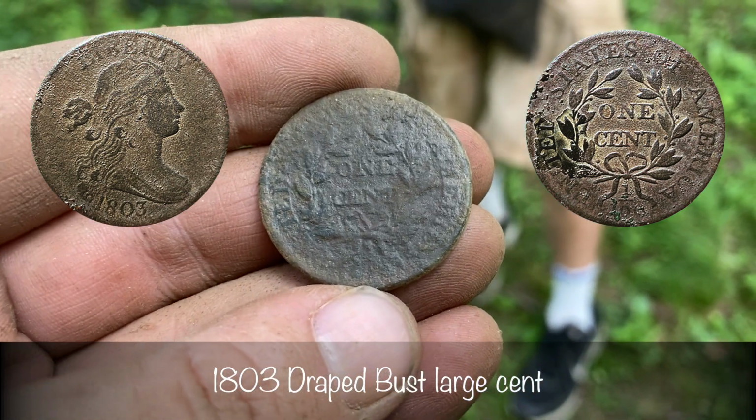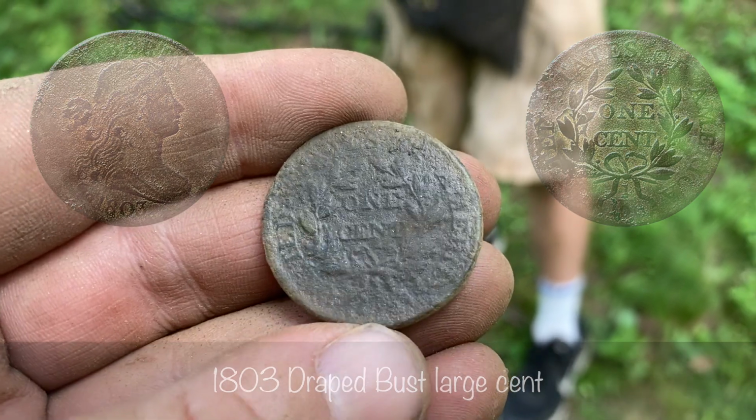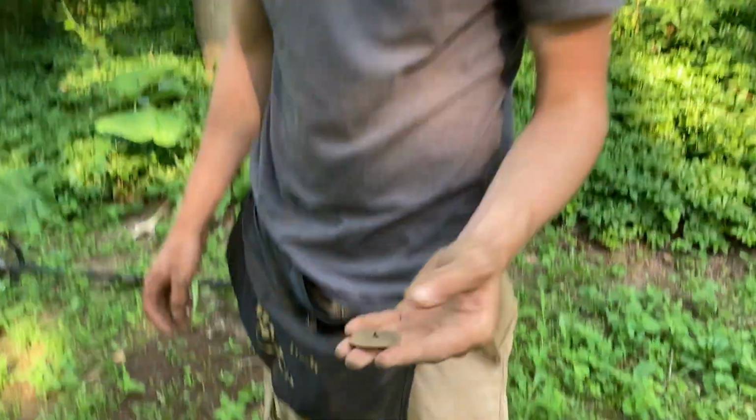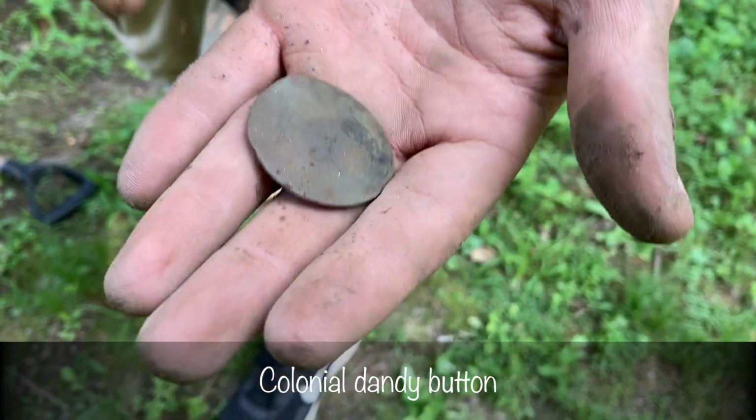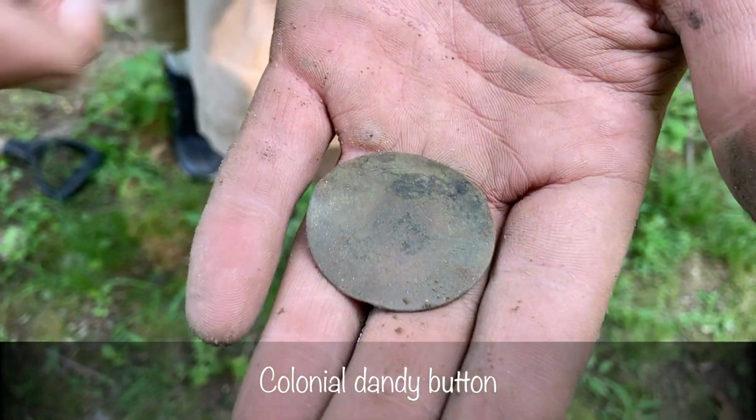I'm going to let that air dry for a couple of days and then I'll decide how I want to clean it. But what do you have? You said you have a dandy? Another dandy button. It's ridiculous. This one has a slight pattern around it. Looks like a little flower design going around.